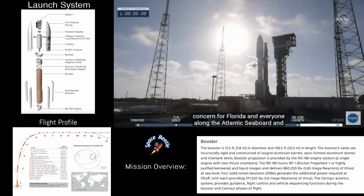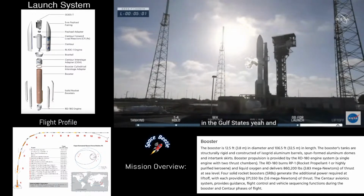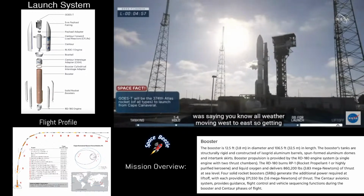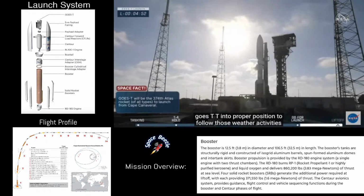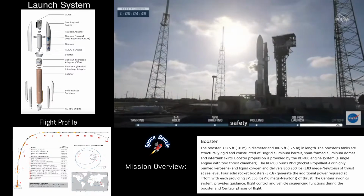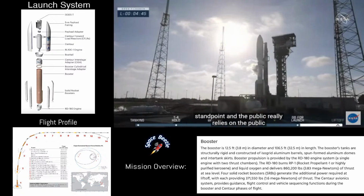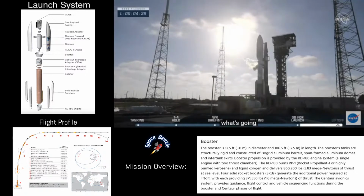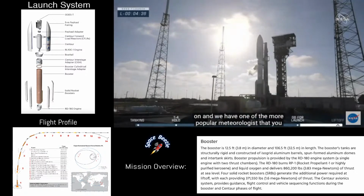Yeah, and I'll be very happy to have GOES-T up there in the west, as Kevin was saying, all weather moving west to east. So getting GOES-T into proper position to follow those weather activities will be a great asset for everybody from a personnel safety standpoint. And the public really relies on the public broadcasters who come out and give us that information about what's going on. And we have one of the more popular meteorologists that you may have heard of sent us a pre-launch message. Take a look at it now.